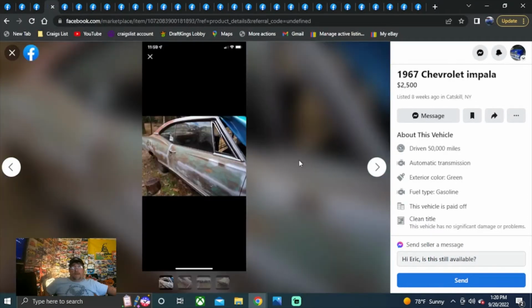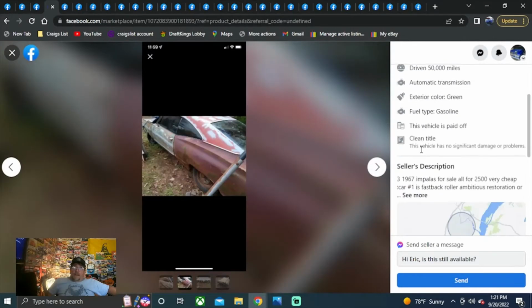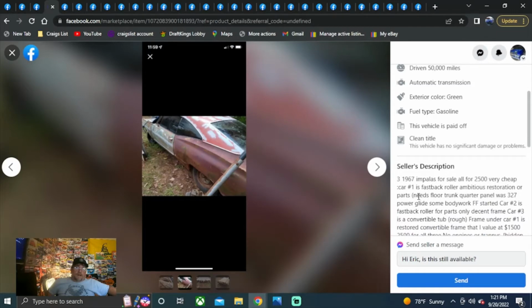On to another one. It's going to be 1967 Chevrolet Impala for $2,500, listed 8 weeks ago in New York. This one's interesting. It's got bad pictures and only shows one car, which is the same car. But the ad reads out 3 1967 Impalas for sale, all for $2,500, very cheap. Number one car is a fastback.